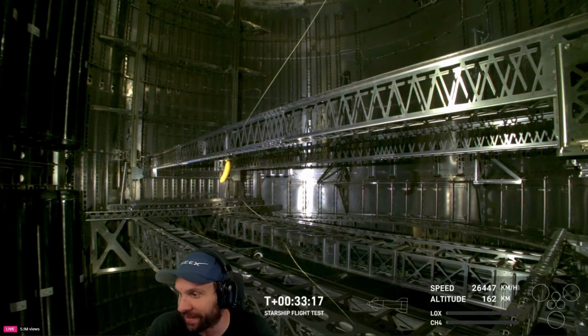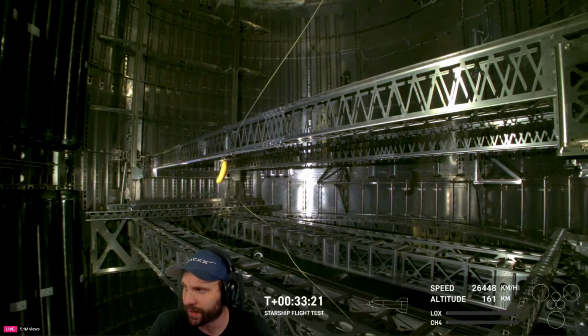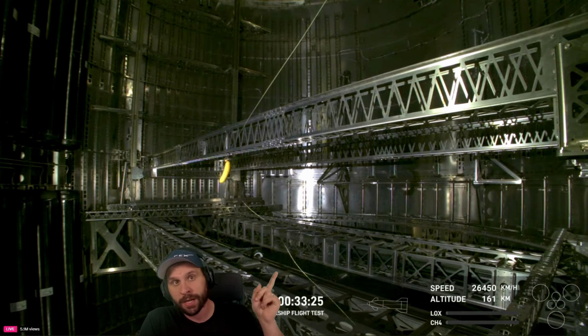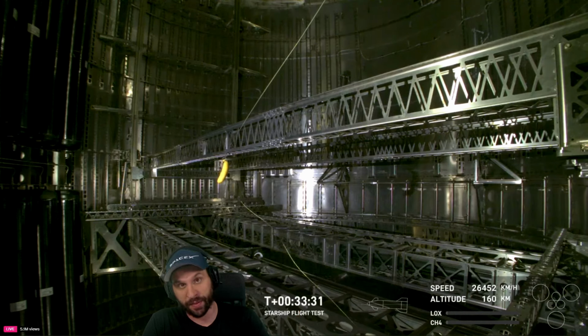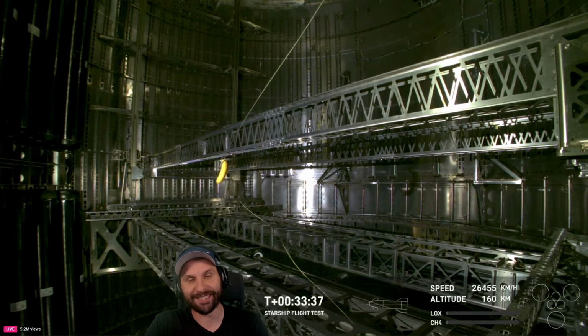The launch happened, thank you. Yeah, we're T plus 33 minutes and 20 seconds into flight here. The next thing we're coming up to is Starship doing its first ever attempt to fire its engines well up in space, and then re-entry. So that should be fun. There's also a banana floating around. That's their zero G indicator, a banana.